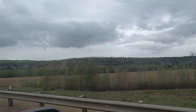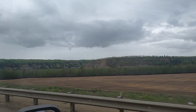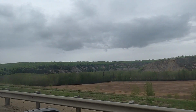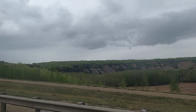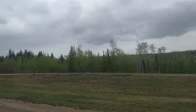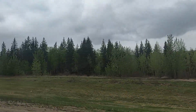Then the ridge up above, some canyon. Looks a lot nicer in person. You really can't capture it with a camera. Moving back up the hill, climbing quickly. And back up into the trees again. Well, that was a nice little scenic dip down into the river.